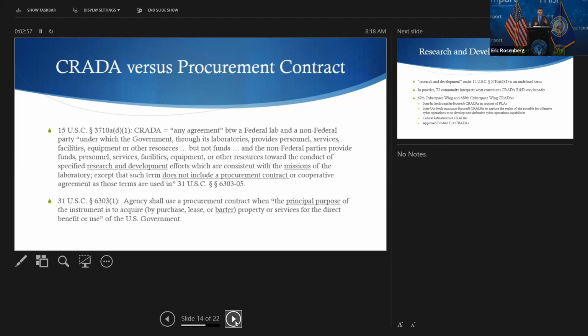Well, the federal laboratory can't provide funds, but they can provide all those other resources, and the non-federal entity can provide funds and all those other resources towards the conduct of collaborative research and development efforts, which are consistent with the missions of the laboratory, except that that term doesn't include a procurement contract. And so what a procurement contract is, that's when the principal purpose of the instrument is to acquire by purchase, lease, or barter property or services for the direct benefit or use of the government.